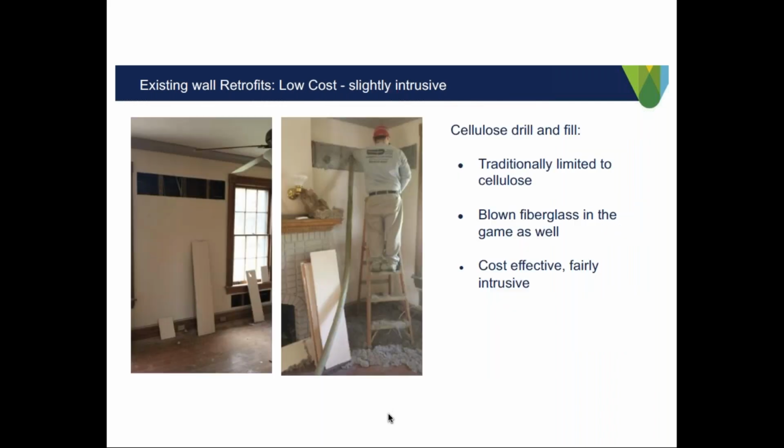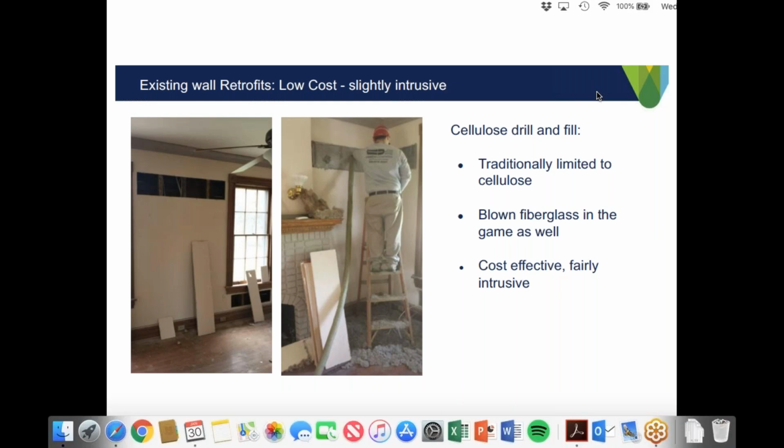And last slide. So again, this is another drill and fill technique. This one is just done from the interior. And so, this has been traditionally limited to cellulose, but can now be done with fiberglass insulation as well. And it's an extremely cost-effective solution.